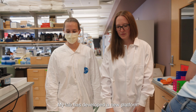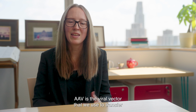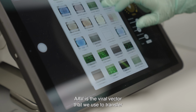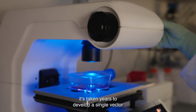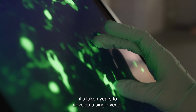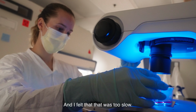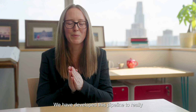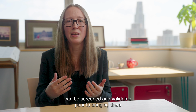My lab has developed a new platform for developing gene therapies called SCAVENGER. SCAVENGER stands for single-cell AAV engineering. AAV is the viral vector that we use to transfer therapeutic or healthy transgenes to the retina. In the past, it's taken years to develop a single vector that's appropriate for clinical translation, and I felt that that was too slow. We have developed this pipeline to really accelerate the rate at which new viral vectors can be screened and validated prior to bringing them to the clinic.